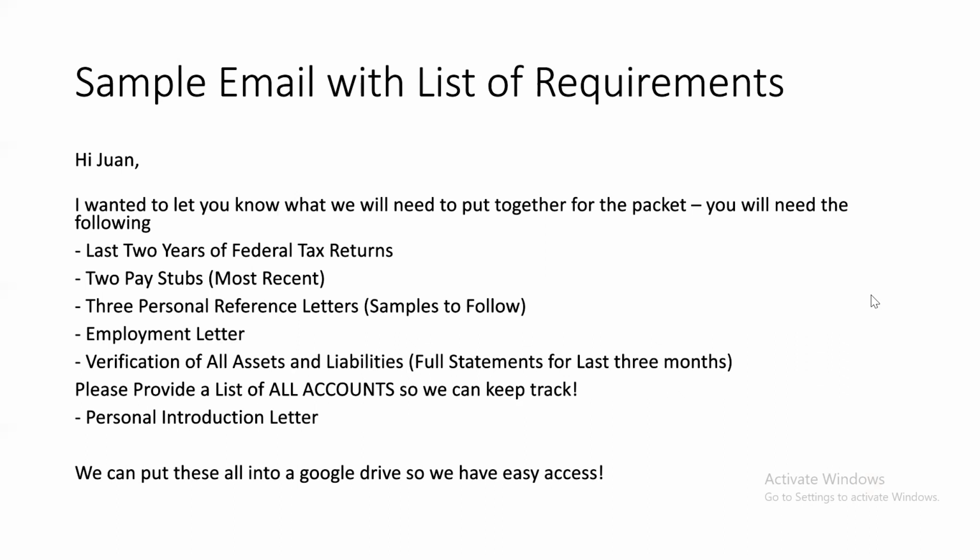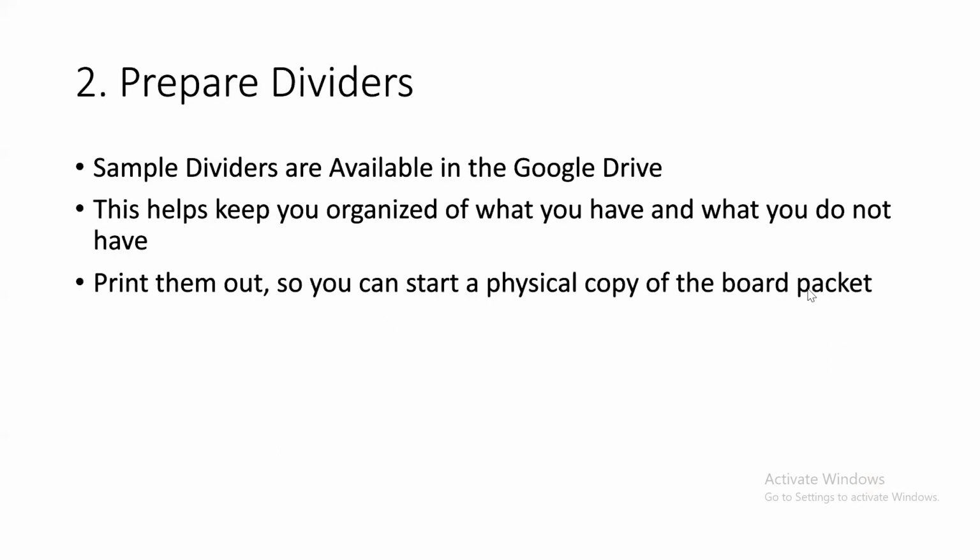But see how that's so much easier to provide to your client than saying, oh, here's the 26 things you're going to need. They'll be like, oh my God, where is all this stuff? Most of it's in the packet. We just have to type into it, and have them sign a lot of these documents.